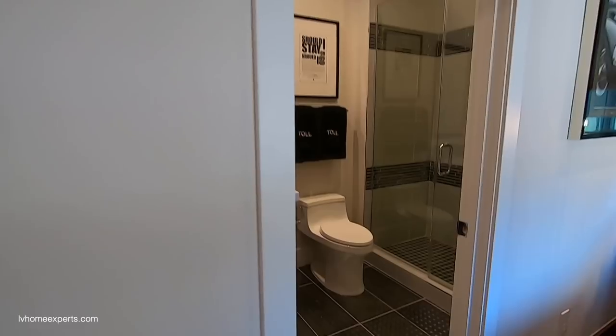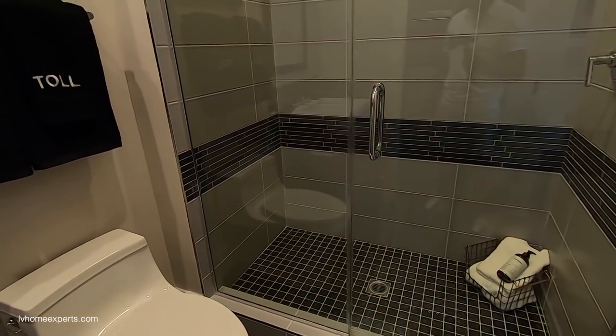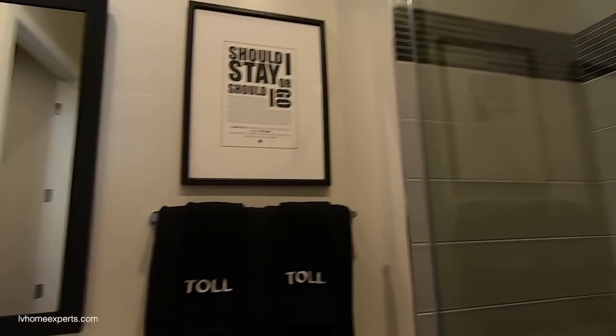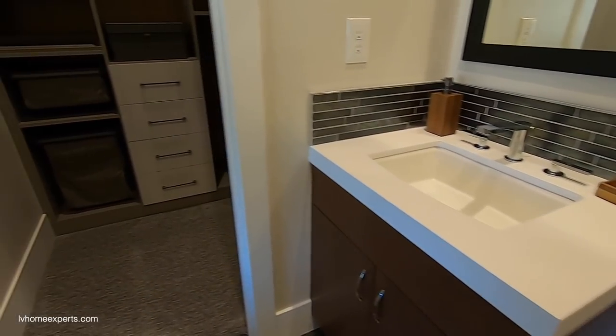Wow, this one's very industrial. Tub shower combo will be a standard. All this right here would be an upgrade, which is really nice. Not my style, but I mean, I do love the shower here.